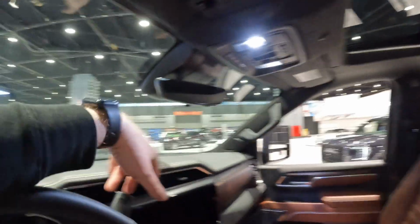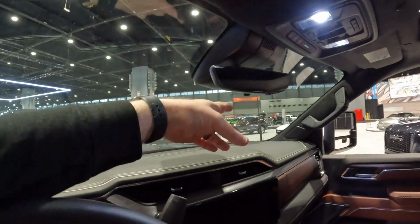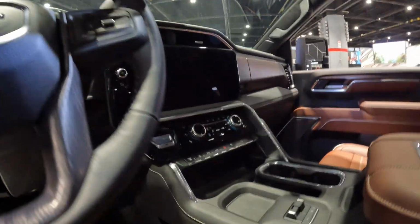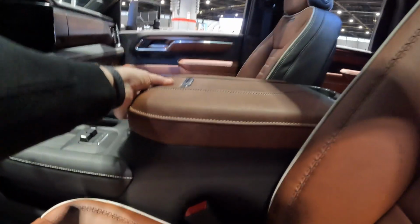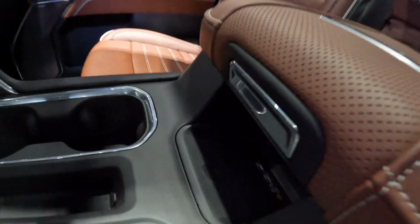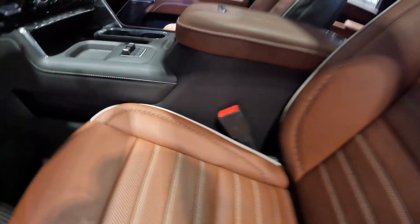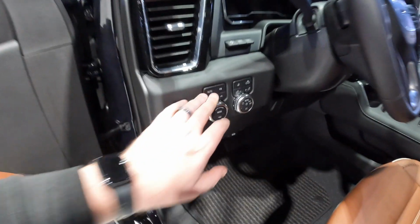Right here is the rear vision camera mirror, HD camera mirror. Pretty awesome. If you flick that, it changes back and forth from a regular mirror to the camera mirror. And again, tons of storage here. Your wireless charging fits right down there. I have a massive phone with a big case. I got the 14 Pro Max iPhone plus a big case around it, and it fits in there and it charges quite well, actually.